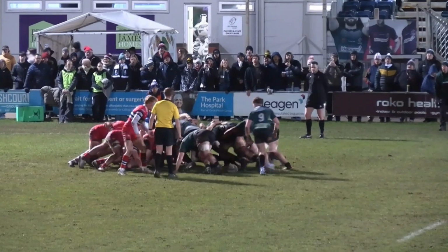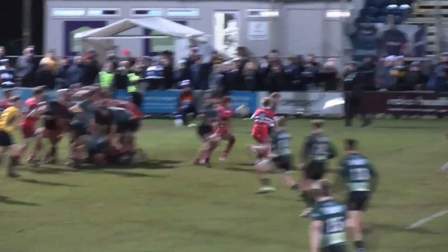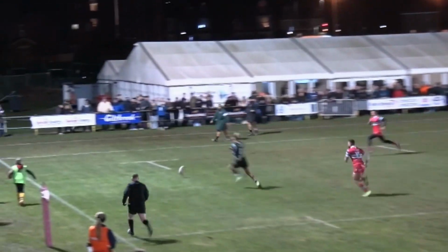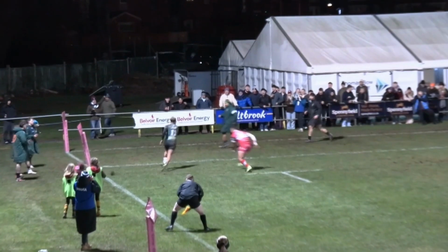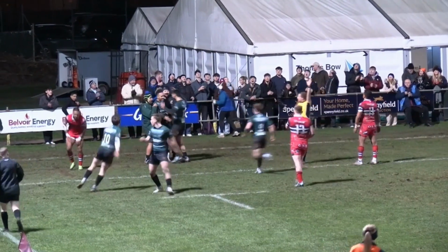Scrum coming up for Nottingham as they look to advance into the Doncaster 22. Goodwin pops it between the legs to Williams. Williams back to Arden. Arden offloads to Stapley under so much pressure from the Doncaster defence. Somehow grubbers it out towards a charging Oluwafella. Oluwafella cuts inside and dives over for his 7th try of the championship campaign.